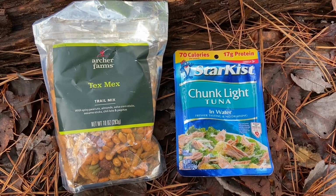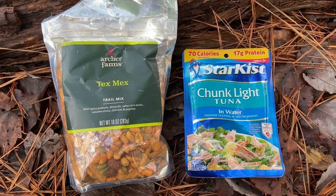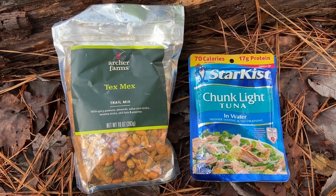So I've got some tuna packets. I'm gonna try to eat one of those real quick, take a little lunch break. Those have a lot of water packed in them, so that'll help get me down the trail. Here's today's lunch. That's the tuna I was talking about, get me a little bit hydrated, and some Tex-Mex trail mix. It's 11:53 now, and genius me just realized I ate that Tex-Mex trail mix without any water, and it was kind of spicy. So now I'm really looking forward to that first drink of water. So I'm gonna go ahead and start hiking and get to that water source.